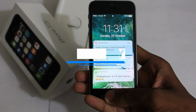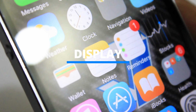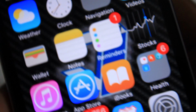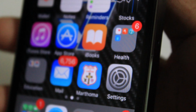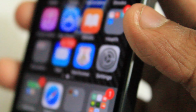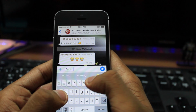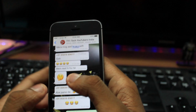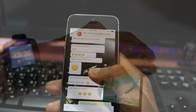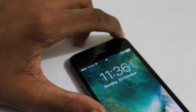So getting to the display. The display is a 4-inch IPS LCD Retina display. By 2016 standards 4 inches is pretty small, but that gives way to an extremely crisp and clear screen with Retina display, so that's around 326 ppi. Typing is extremely easy and smooth, but if you have bigger fingers, you can miss a few letters and mistype due to the extremely small keys. But for a person whose hands are about my size, it's pretty manageable.